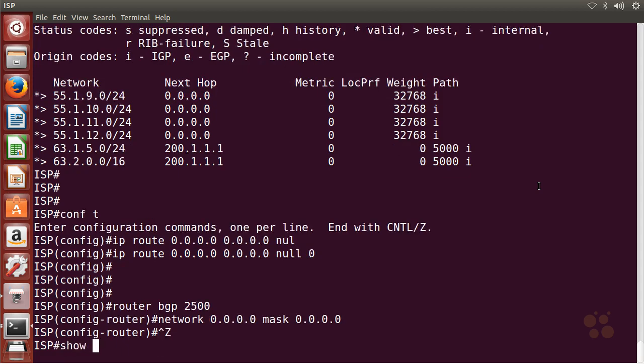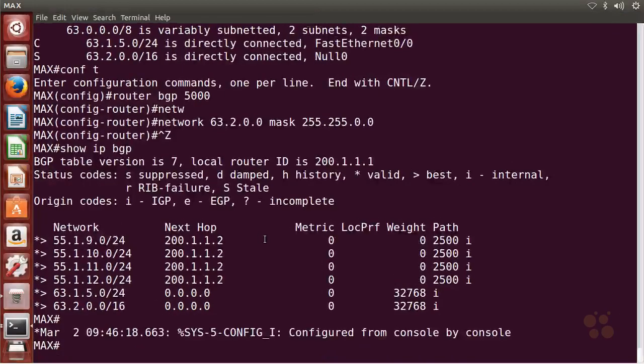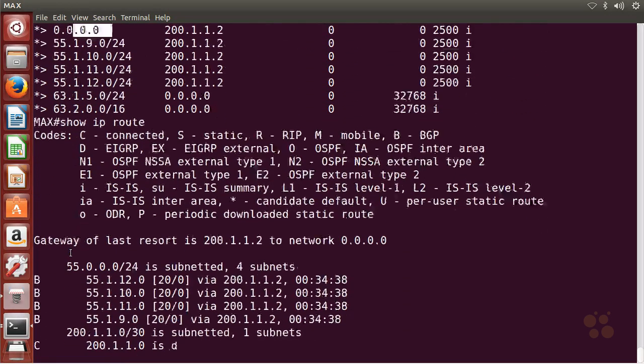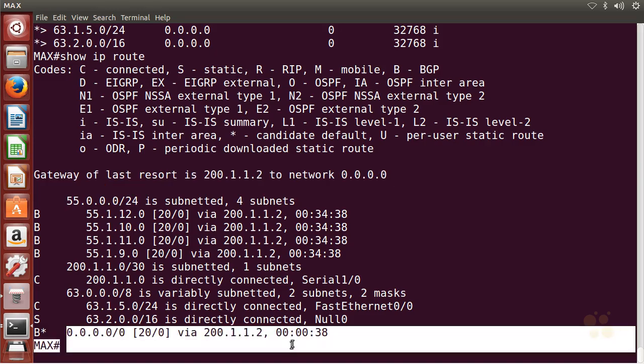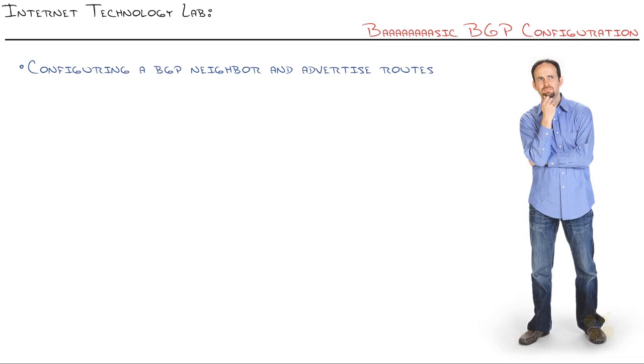I'll drop back here to a show IP BGP from the ISP's perspective. There's that default route right there. Shoot on over to Max and do a show IP BGP. And he is now receiving that default route, show IP route, and he is using that default route as his gateway of last resort out to the internet. You see right here. This lab is done.